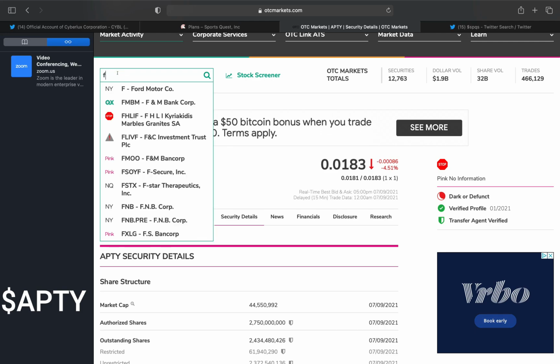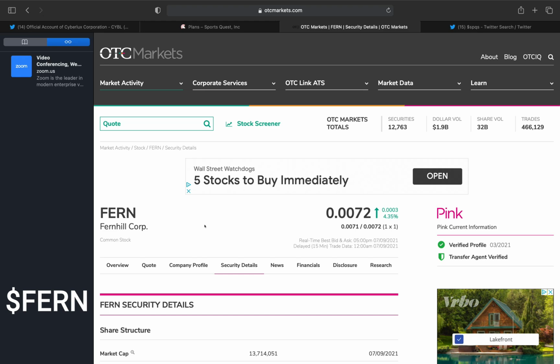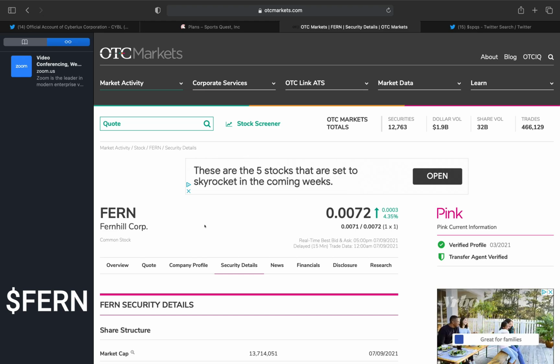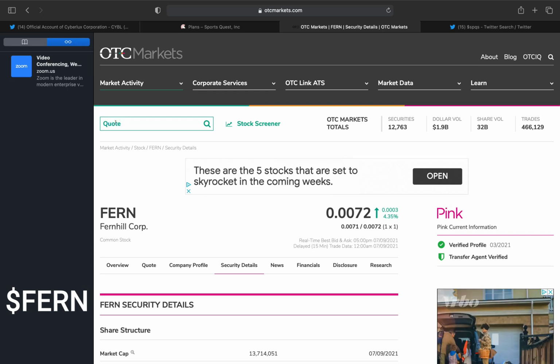Moving forward, another one, FERN Corporation. FERN. This one closed at 0.0072. This one is pink current, solid as it gets, waiting for updates towards the end of July. Absolutely love FERN Corporation. Adding anything below 70 if I can get my hands on it.